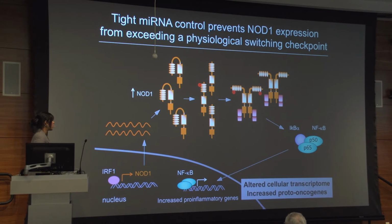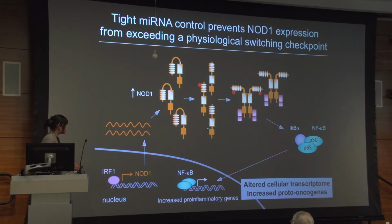Essentially, this results in what we observe: an altered cellular transcriptome and increased levels of proto-oncogenes with the potential to cause cancer. And we think part of this might just be because you get increased expression of pro-inflammatory genes downstream of NOD1, and a persistent inflammatory microenvironment has been linked with onset of cancer.